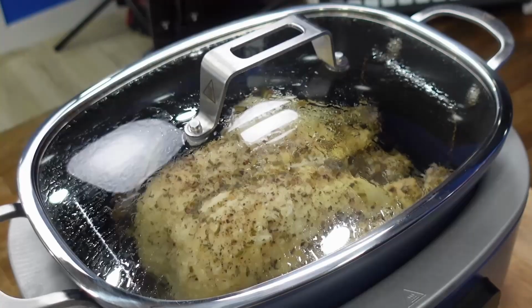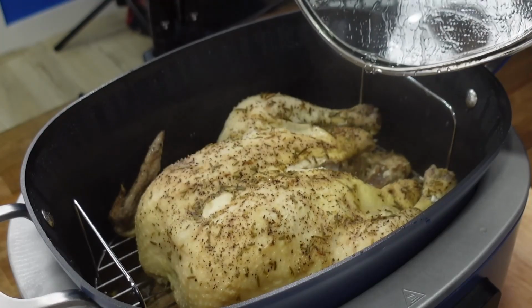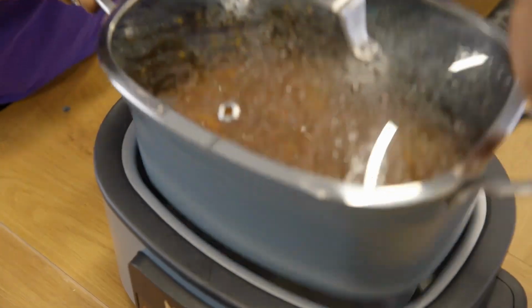Step 4. Keep the lid in place. Removing the lid mid-cook releases steam and heat. When the cooker recovers, it can spike hotter, throwing off your timing. Leave the lid closed until the end.